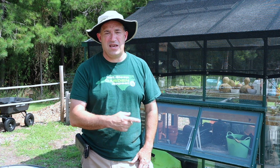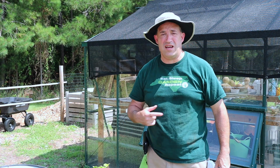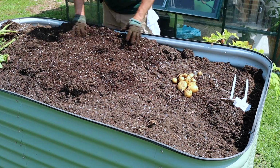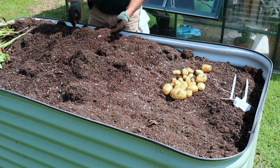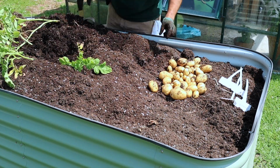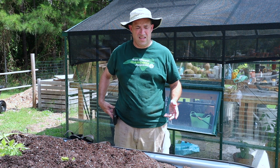Let's get on with the next batch of potatoes. The next variety is Nicola. I'm going to harvest these bags like I did with the Golden Yukon, and then we'll see what we got. All right, there we go. That's 4 bags of the Nicola.